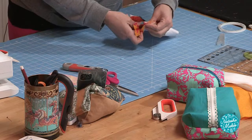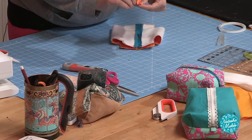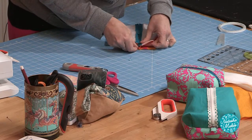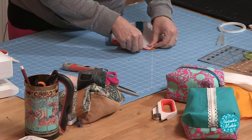And this side, you want to open your zip up, by the way, at this point. So you will want to pin down those two top bits so that they do stay where you want them to be. So listen to my own advice. Folded end in first.